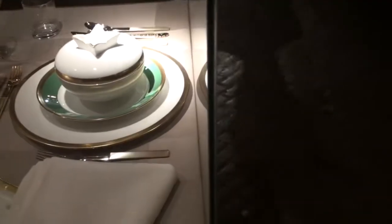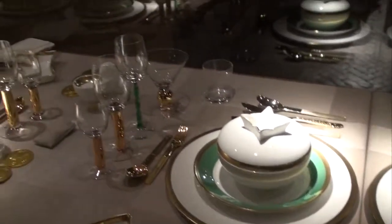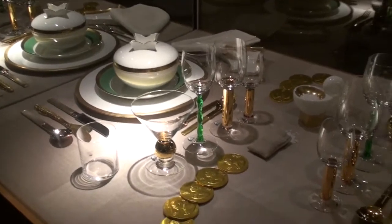We've just left the main tour. Everyone's got to meet outside. They've got a little demonstration area where the table settings for the Nobel dinner is. I don't think I'm going to have to remember it.